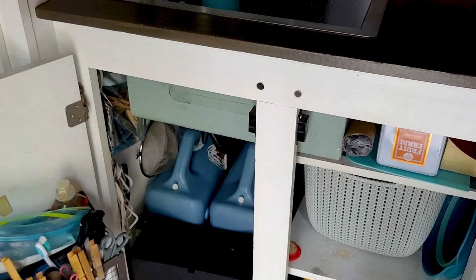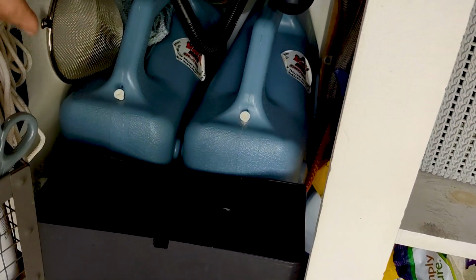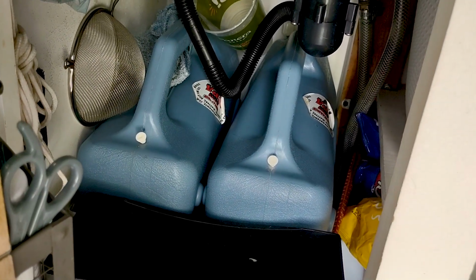And then down below we have two 6-gallon tanks, one for the fresh water, one for the gray water. We love that having the foot pump, we don't go through a lot of water, we don't use as much as if you had a regular pump, and not much can go wrong because it's so simple.